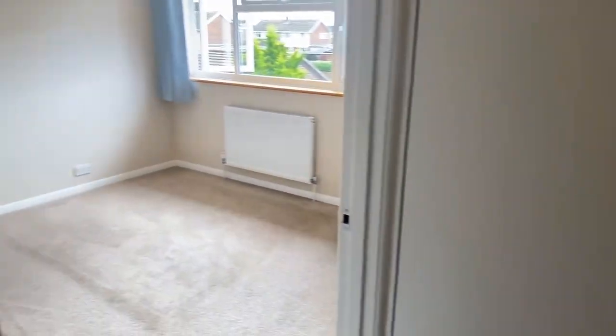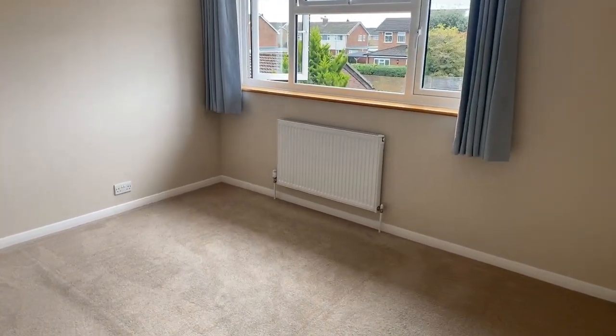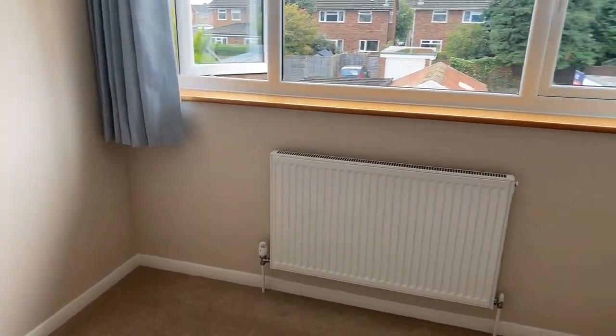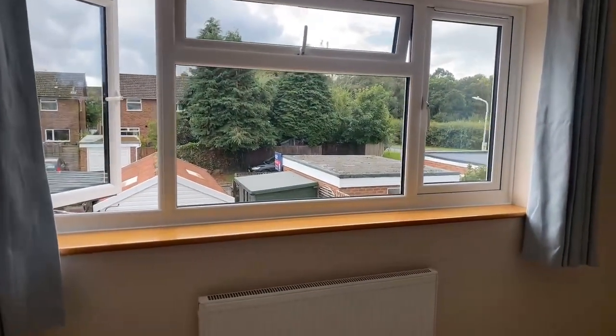Let's look at the second bedroom. Very square room, this room. Nice big window. Radiator underneath. Again, on a quick scan, we've got 6 power points here. I am going to do something slightly different.